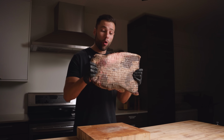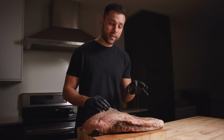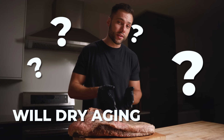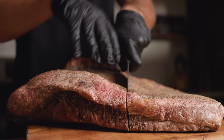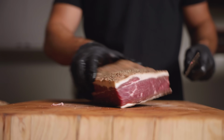Dry age did not save the $1 steak, but will it save mine? This right here is a whole brisket that I actually dry brined, then dry aged. And while not exactly an eye round, it is pretty similar in that it's typically quite tough when cooked to medium rare. But will dry aging save it? And what I'm gonna do is actually take a piece out of this flat section right here and just cut ourselves a nice steak. The color on this beef is just stunning.